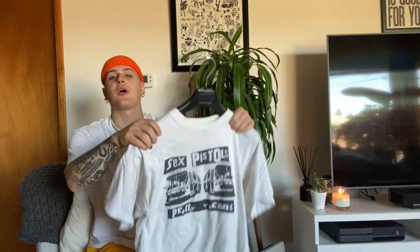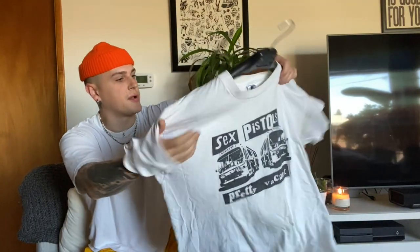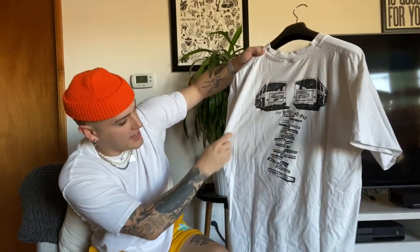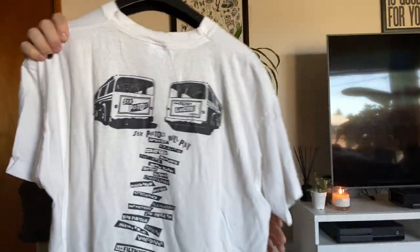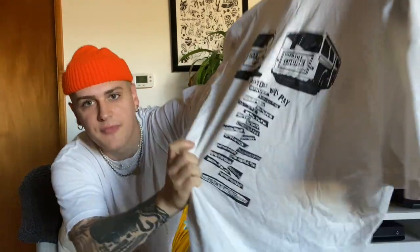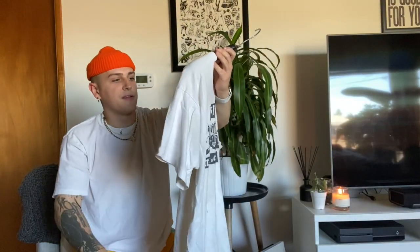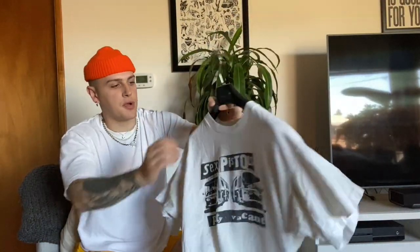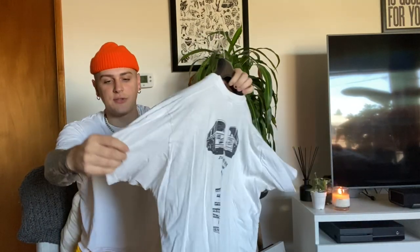Next up, another crazy one. This one is the Sex Pistols, Pretty Vacant, Nowhere Boredom. The Sex Pistols will play. This one's crazy. Look at the back, how they use the kind of serial killer newspaper clipping font for all the cities on the back, as you can tell right there, which is insane. The Filthy Lucre Tour, love this one. Printed on the Giant tag, so it's still got the tag on it. Can you see it right there? Single stitch on both hems. It does have a little bit of pit stain, but that's what makes it better.